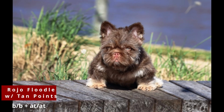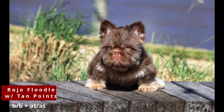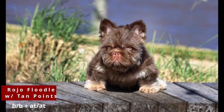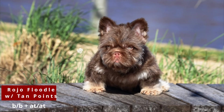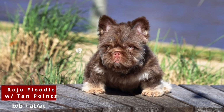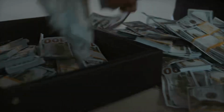So Floodles are a mixture of French Bulldogs and Poodles, and if you mix those in with a bunch of these different colors, I've seen them go upwards of $100,000. That's considered the pantheon of breeding. I'm not sure if it's here to stay, but I can tell you personally, I cannot afford a $100,000 dog. So I don't breed those dogs, but the market is always determined by what people are willing to pay.